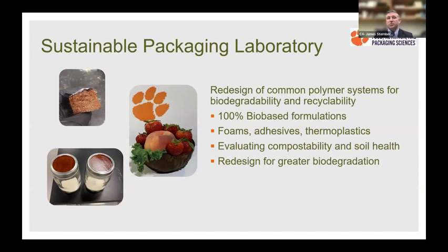It's really exciting for me to make new things. I like to get in the lab. I like to work with my hands. I like to see physical results. But then we really began to think about, well, even if it's bio-based, it might not actually be biodegradable. So now we're really interested in looking at biodegradability and basically the result on soil health.